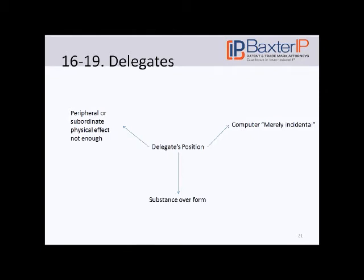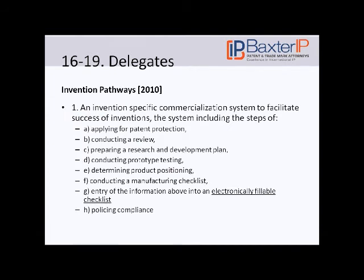But it was argued in this case that the checklist was the effect of this patent. Okay. Now the delegate took a dim view of this and said, look, the checklist is incidental to the rest of the invention. All right. Commercializing an invention, you don't need a checklist. So what he did is he struck out feature G and then said, well, what's left? That's a business method. Okay.